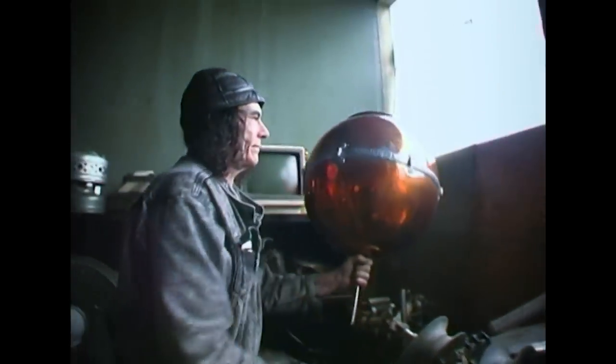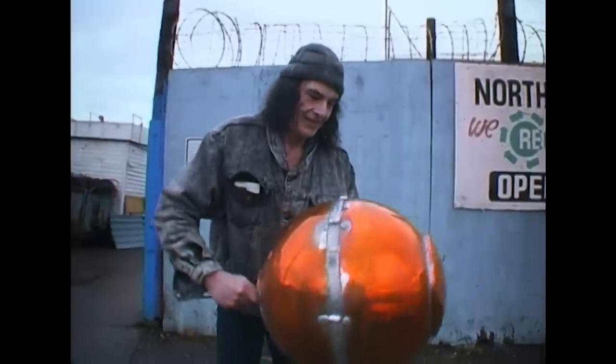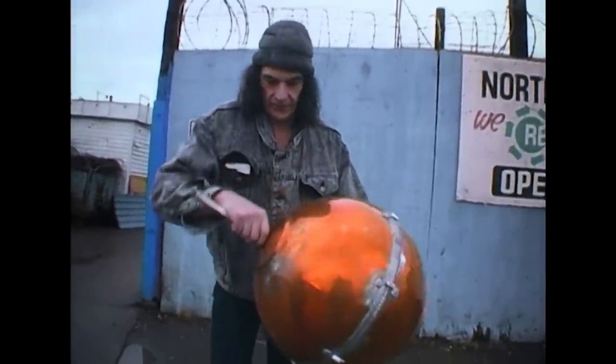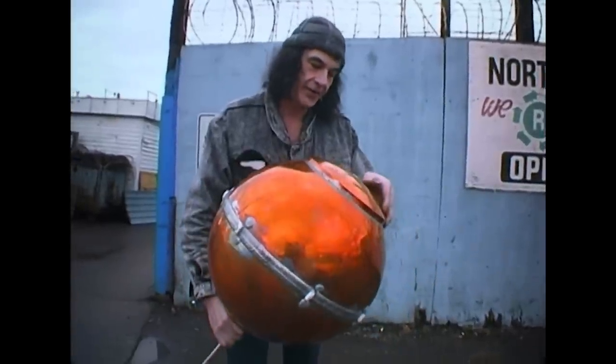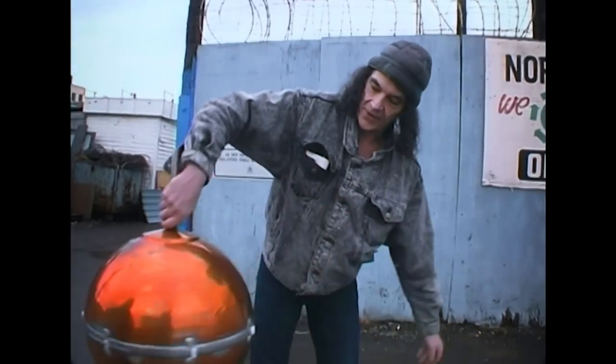Well, my thinking in scrapyards, it's already made, and the price is right. And you get something like this, that would probably cost $800 to $1,000 for $30. I think it's a bargain. You have to do some modifications on it. That's why I like military surplus and scrapyards, to get the best for less.